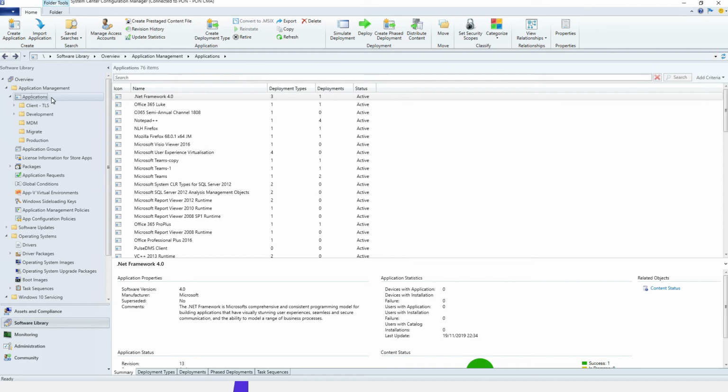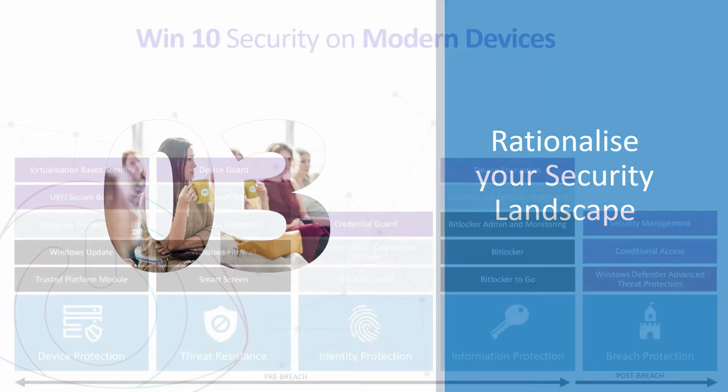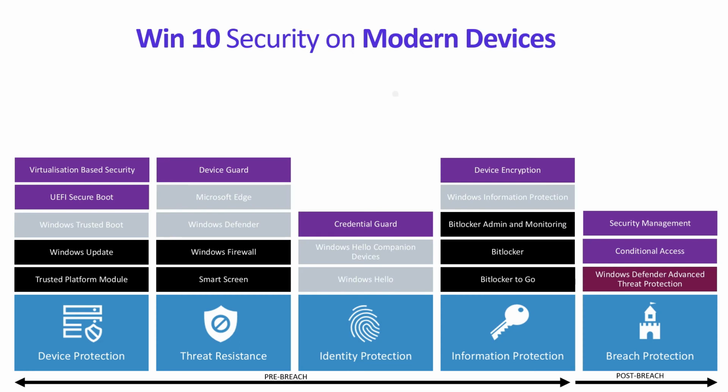So if we hop back to the presentation, and have a quick look at that security landscape as well, right, you can see here on the bottom of the screen are these fundamentals around device protection, threat protection, identity protection, information protection, and then something new introduced these days, which is post-breach detection, right? So the boxes in black there are sort of where Windows 7 started the ball rolling in many ways, and where things have then been built on top of that, right?